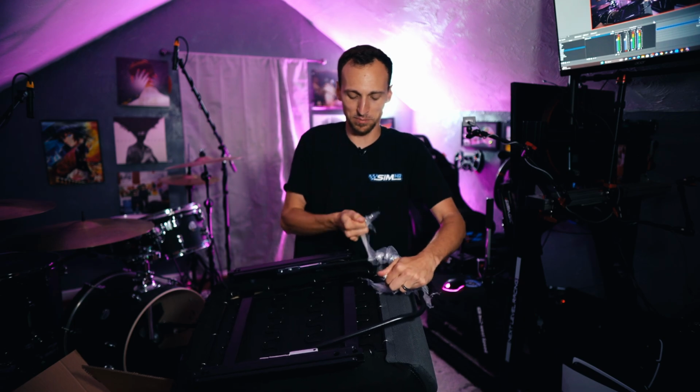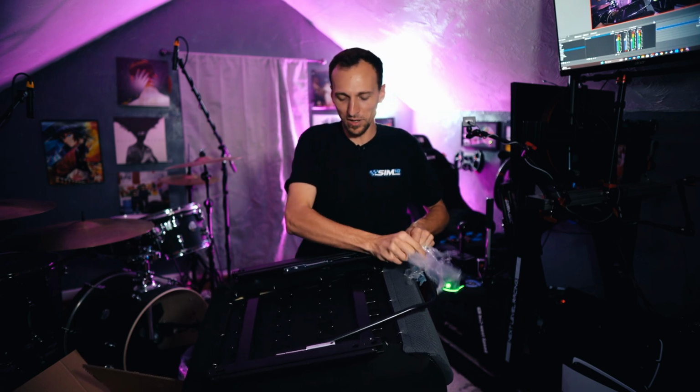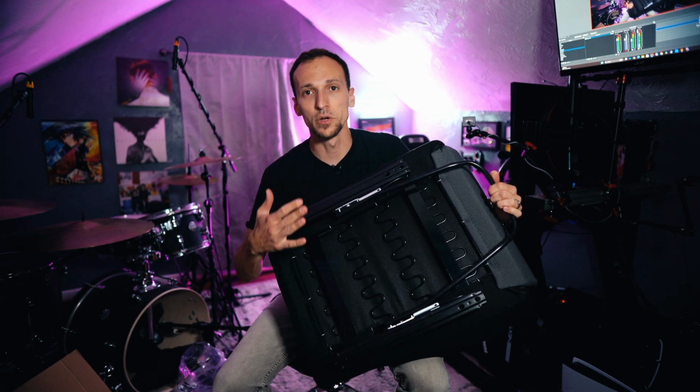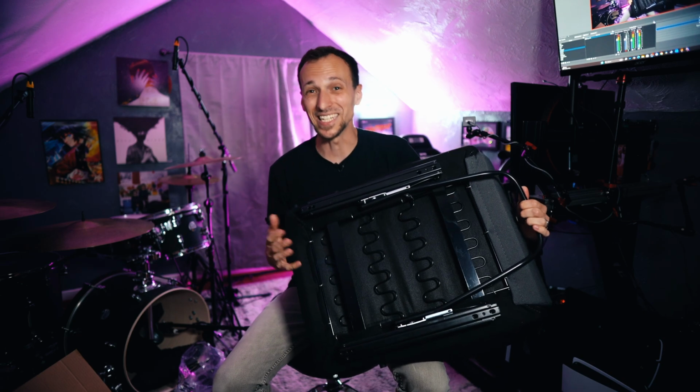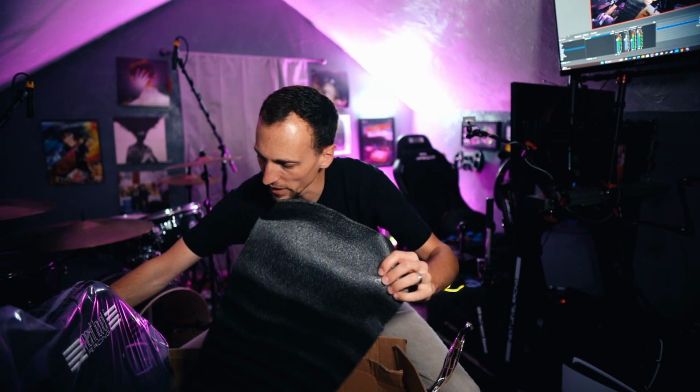Whoever put this piece of plastic on is a criminal. Like, there's no way to pull it off. Ripping and tearing. There we go. Okay. So to start this off, the first thing you'll notice is the bottom of the chair does have a rail system that comes pre-installed. I like things easy. God, what kind of tape are they using up at Next Level Racing? Ooh, she is pretty. Okay.